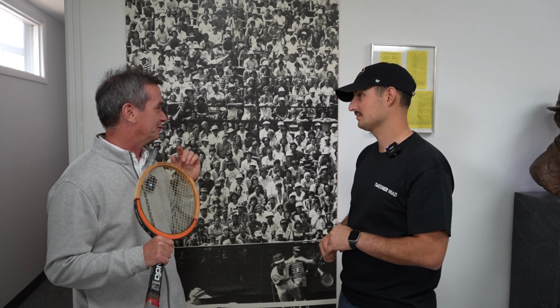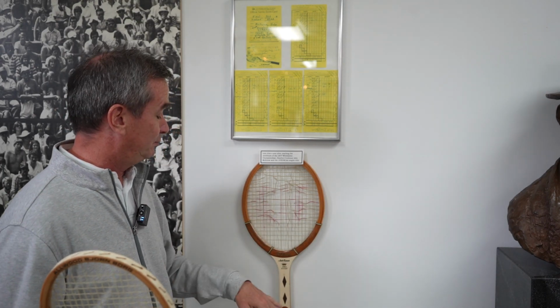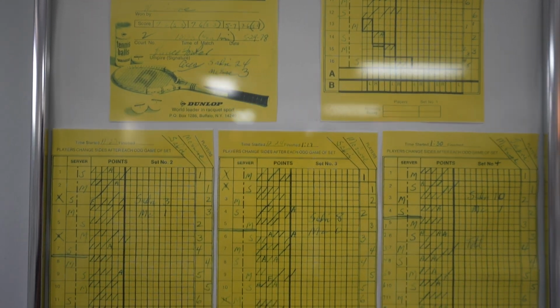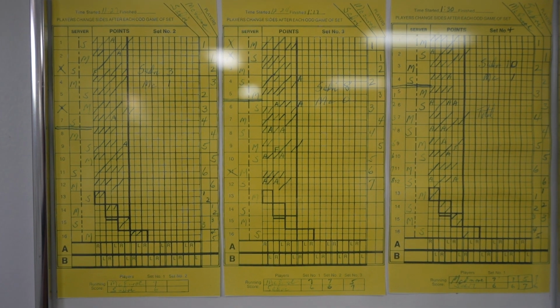Absolutely. And we also have McEnroe's racket and the scorecard. This is McEnroe's Jack Kramer Pro Staff, still maybe the most beautiful racket ever made, that McEnroe used in the finals against John Sadri, and he or Dick Gould donated it to the Hall of Fame afterwards. And here's the scorecard from the match that went 4 sets. I think McEnroe won 7-6 in the fourth. A million aces. It was tense. It was hot. It was great.